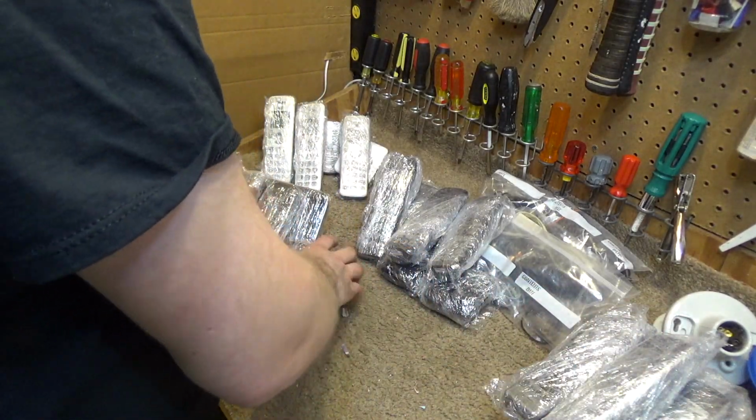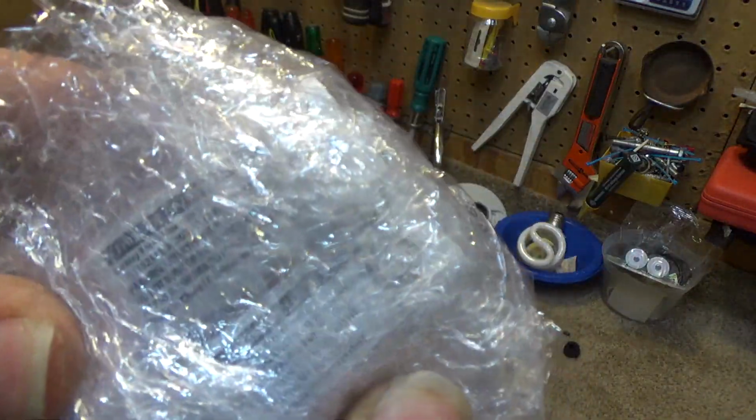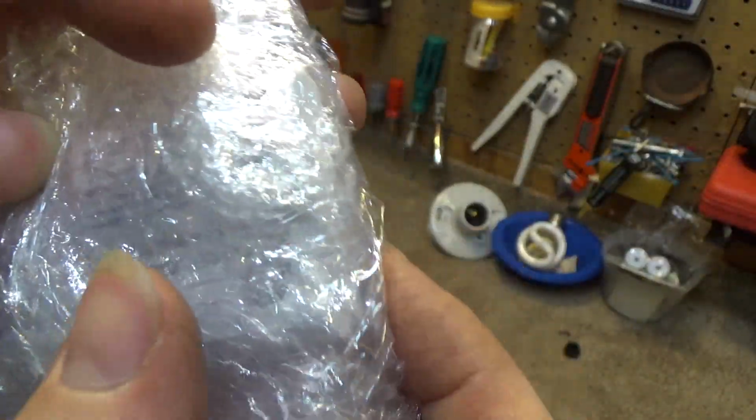So that's that for $7. Pretty good deal. And here's the 2 batteries that it came with. Looks like these are the AT&T batteries.